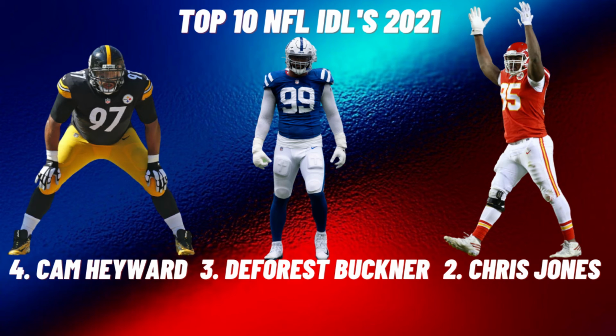But when we're looking at Deforest Buckner at number 3, he's a guy that I think is just an absolutely well-rounded inside defensive lineman, but not only at the point of just being a run defender or a pass rusher, but a guy who can bat passes down, a guy that can stop the run in many ways, a guy that can pass rush you all around no matter where he is on the field. Deforest Buckner, with his size and his length, can just be disruptive no matter where he is on the field. We know what he is as a pass rusher or a run defender.